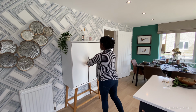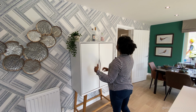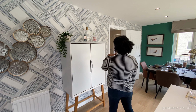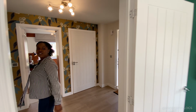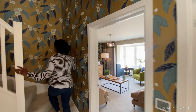I'm wondering whether we should open it. It is just furniture, guys, but it's beautifully thought through. And yes, it's against the wall, and that is the kitchen done over there. So let's go back into the hallway and go upstairs. Don't you just love this wallpaper?